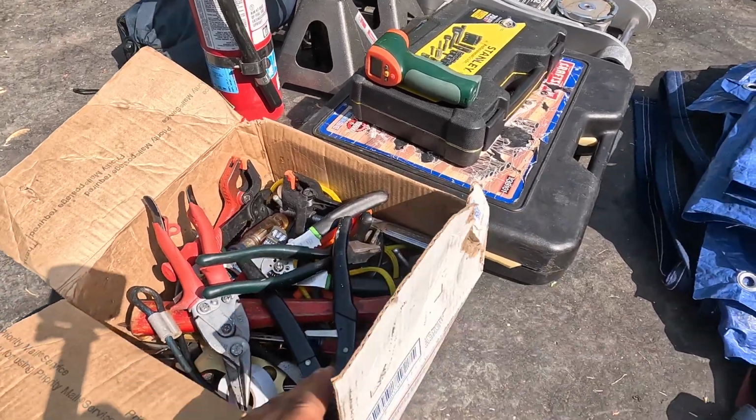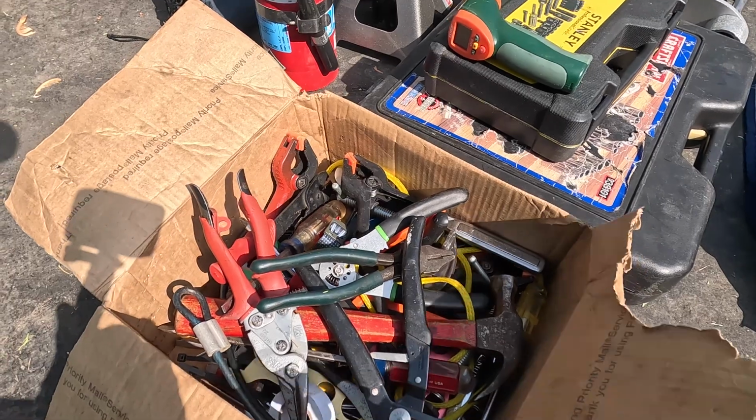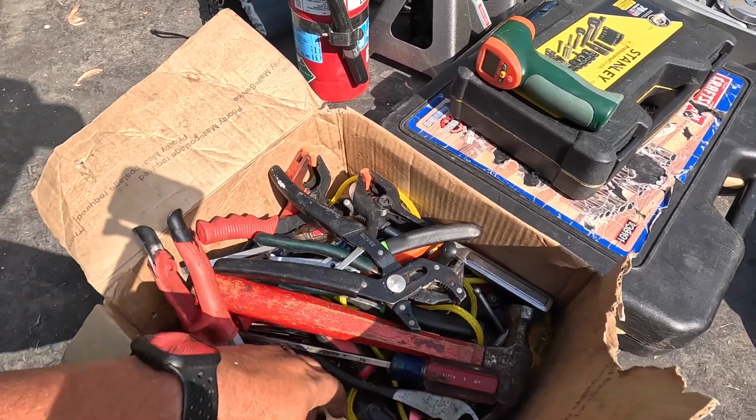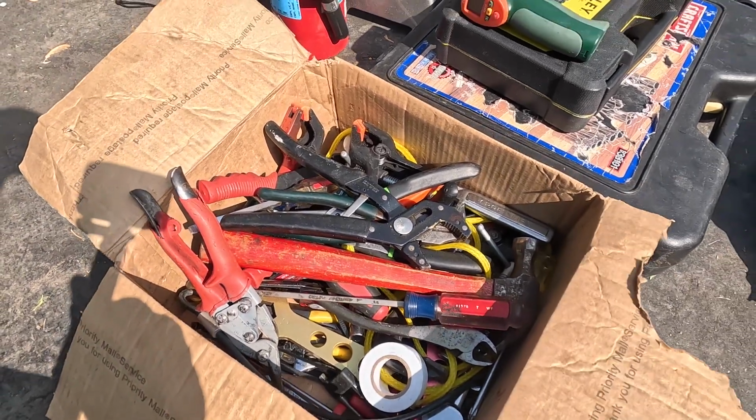In this box here was more or less just miscellaneous stuff. In here we had screwdrivers, a hammer, pliers, just all sorts of miscellaneous stuff, some Allen wrenches, tape. We didn't dive too much into that.